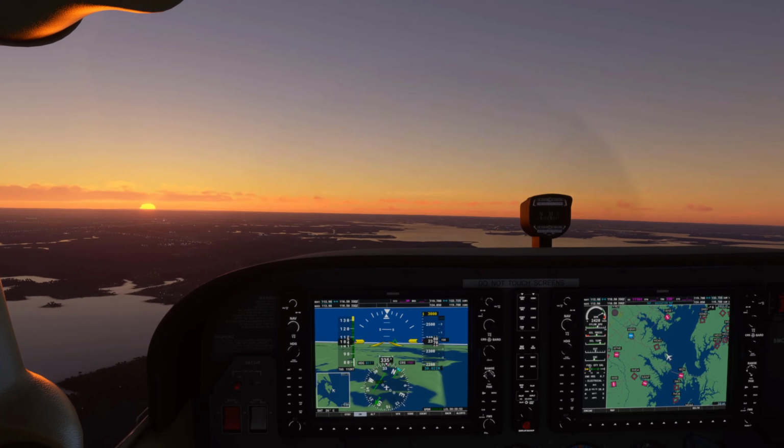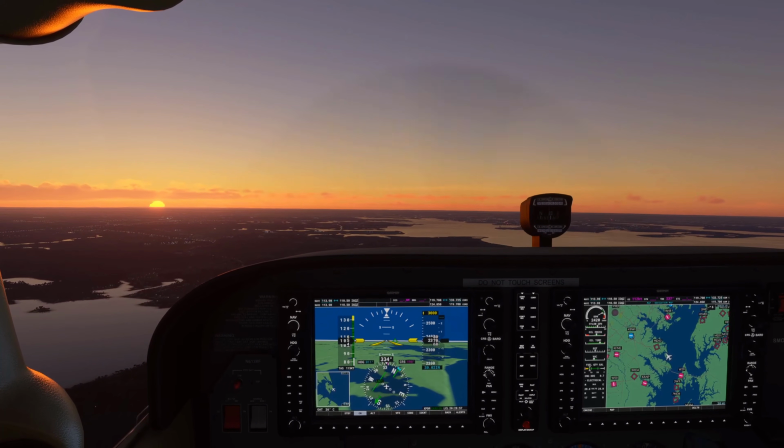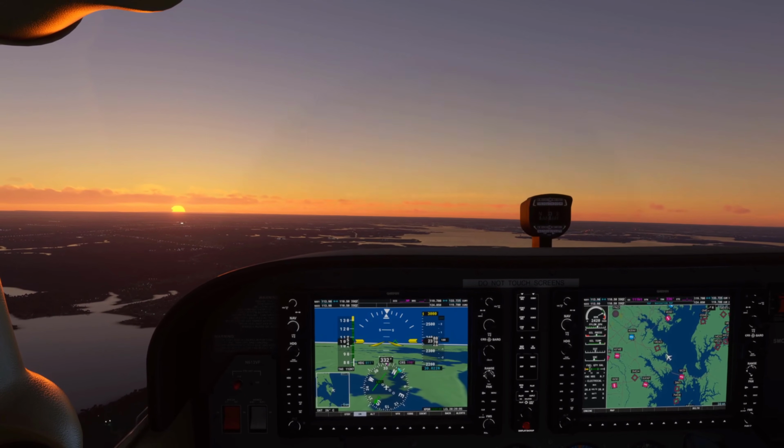And approach, we can take the left turn now. Southwest 1101, Roger, I was about to give it to you. Fly heading 190, vector for final approach. 190, Southwest 1101.